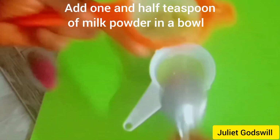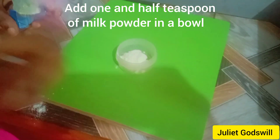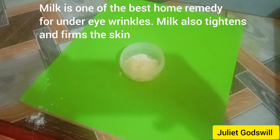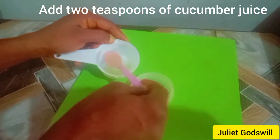So guys, the next thing we do is we sieve out the cucumber juice. The next thing we need is powdered milk. Take 1.5 tablespoon of powdered milk and add 2 teaspoons of cucumber juice. Then you mix it very well.